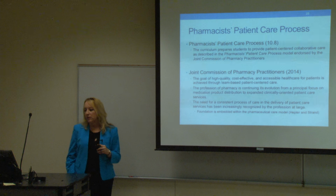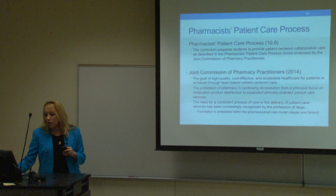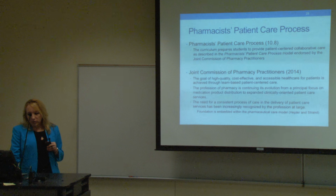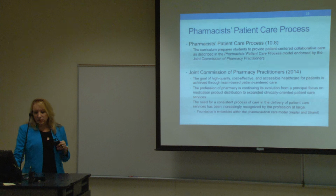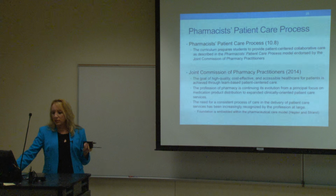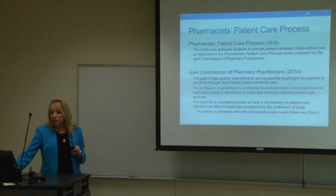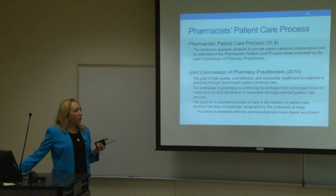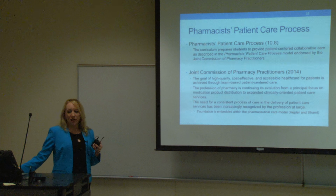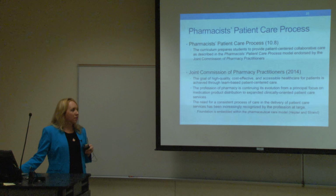This is something that was endorsed by the Joint Commission of Pharmacy Practitioners a few years ago. Basically the background is that the goal of high quality, cost-effective, and accessible healthcare for patients is achieved, again, through team-based patient-centered care. So our profession, we know, is continuing to evolve from focusing on medication product distribution to these more clinically oriented patient care services.